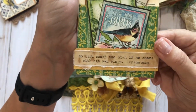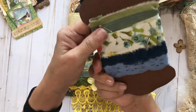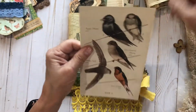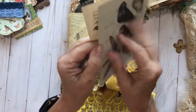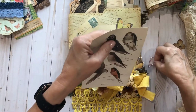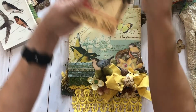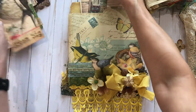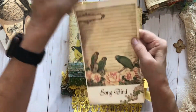on there, and another one of those beautiful sayings. This has trims and laces on it. Got the idea from Junk Sisters Journals. There are some bird pages from vintage bird books that I have gotten, and I'm sharing some of those bird book pages. This is a tag from DreamsETC, and I embellished it and added some stuff to the back of it. This comes from Calico Collage.